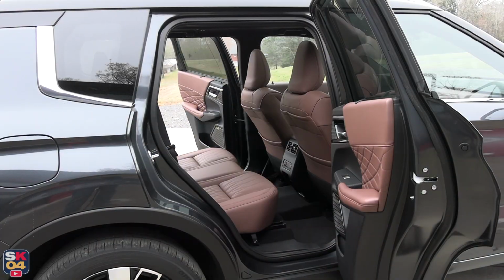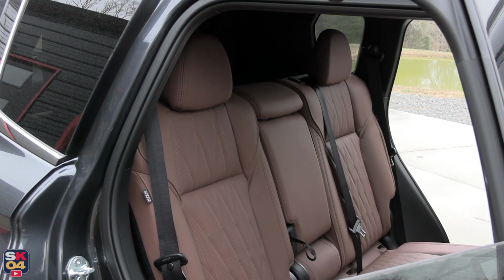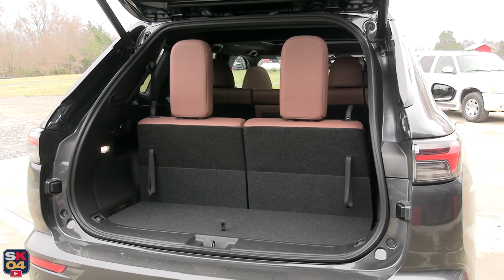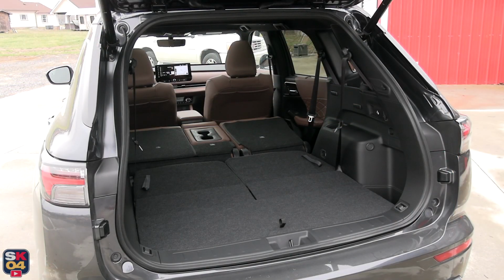As with all of my reviews, I'm going to be covering all of the ins and outs of this thing and taking it on a thorough drive. Of course, there's a whole lot of stuff to cover, so without further ado, let's go ahead and start her up and let her run.